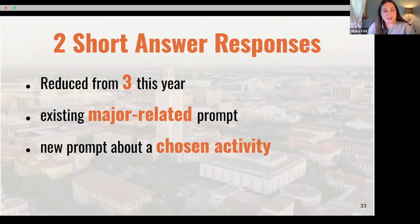In another change of course, UT also announced that instead of their usual 3 short answer essays, they are now only asking for 2. There's the existing major essay, which asks students to reflect on their first choice major, and the new prompt, which asks students to share about an activity that they're proud of.